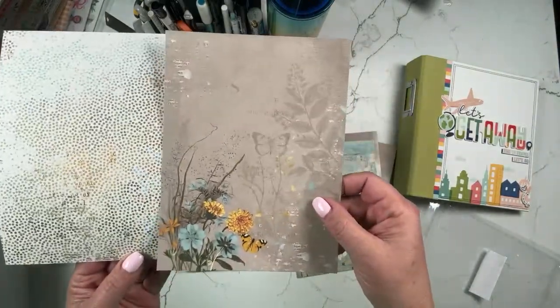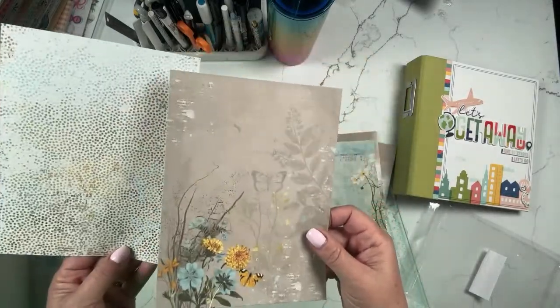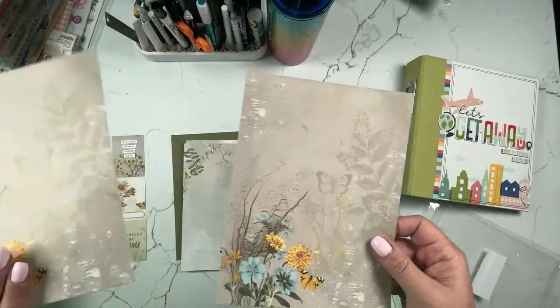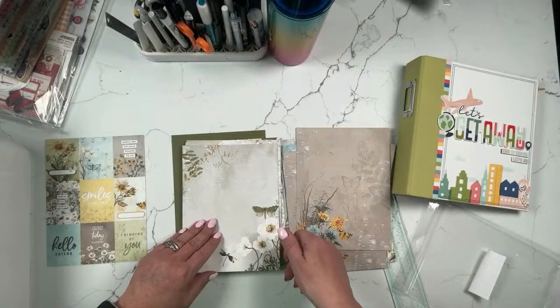We'll do that so you can see A side and B side together. I love that they do two sheets each of each of the patterns because then you can work two, or you can do this and have both patterns if you have a hard time choosing.